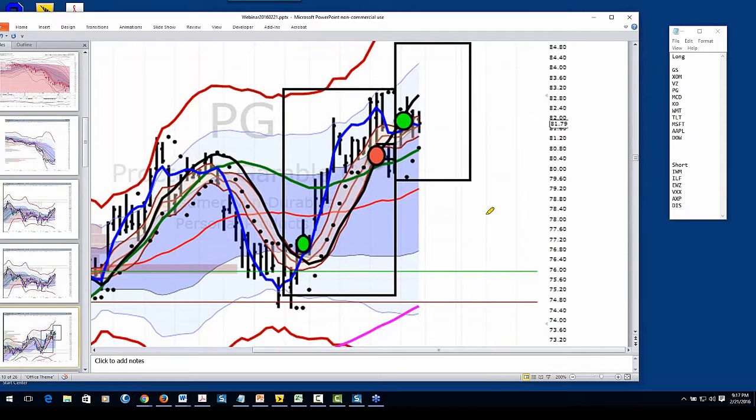In my optimistic mind, maybe I could have said, well, I didn't have to get out here. Yes, I did, because I was worried about it doing this. It was failing right where it's supposed to fail, and the last time it did, it came all the way back down to where my entry was. So I was willing to give up that much in order to lock in that move. But then it didn't fail further.